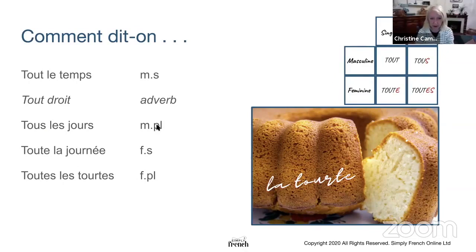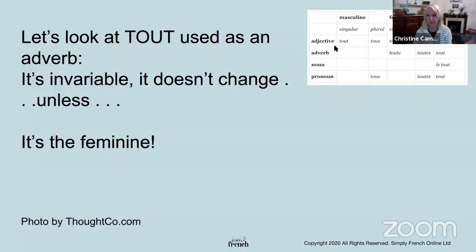pleased with your results. And all we're going to do is start looking at the exceptions. If you follow tout le temps, tous les jours, toute la journée, you've got an example of each one. And they are common ones that are used, except for toutes les tourtes. I sat there thinking, what can I do? And I thought I'd teach you what a tourte is. Dead easy. Okay, so tout droit is an adverb. These are adjectives. They're describing what you're talking about. But an adverb is different. It's going to make this slightly different. So let's look at it.